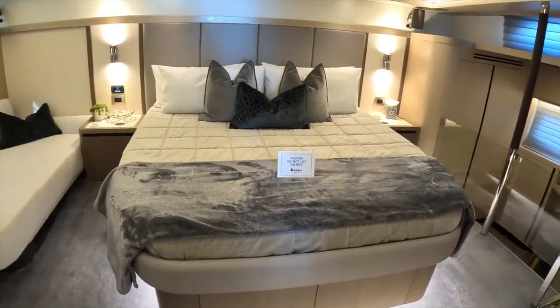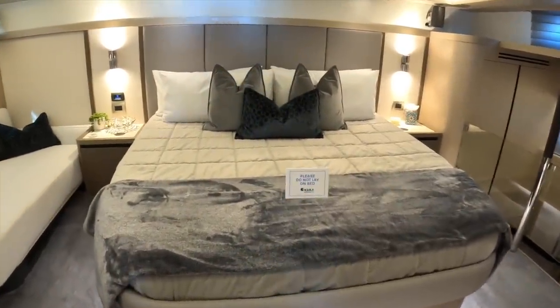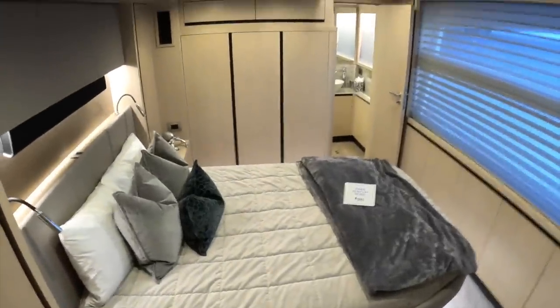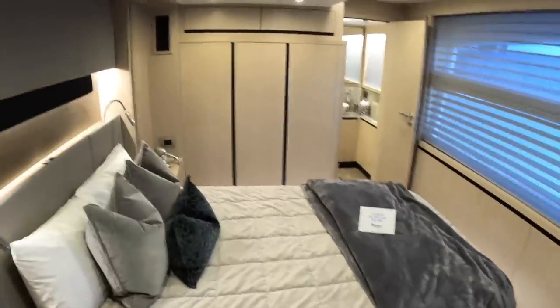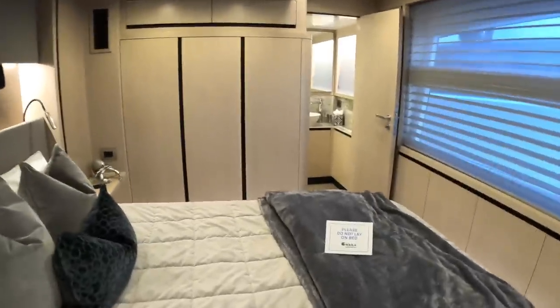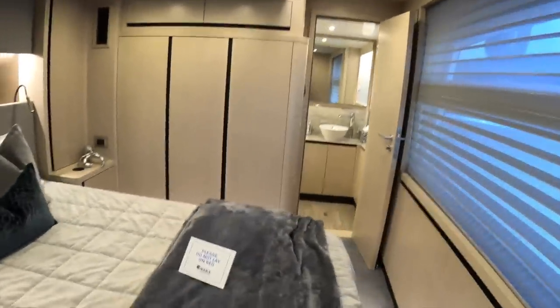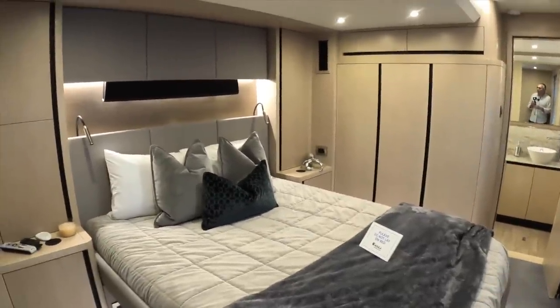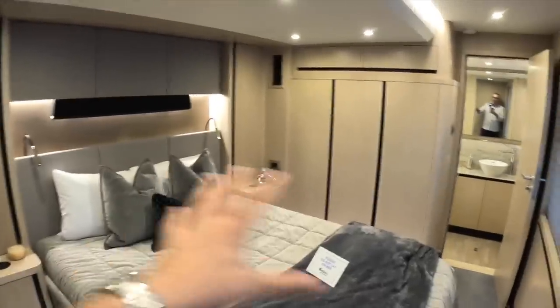Look at this. That's a great size, isn't it? This is one of the guest cabins. Well, it's three cabins actually inside the boat, plus another large cabin that's accessed from outside. So four cabins in total. You can have a five cabin layout, and I'll explain that as we go on round. But all these cabins are a great size because these hulls are quite wide.